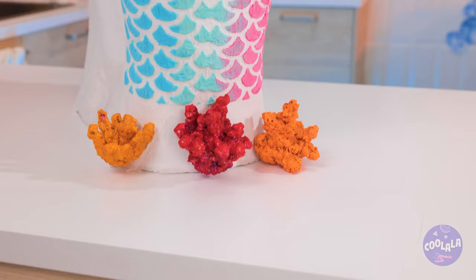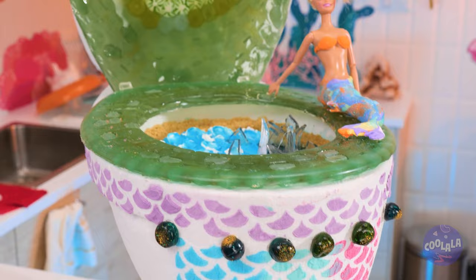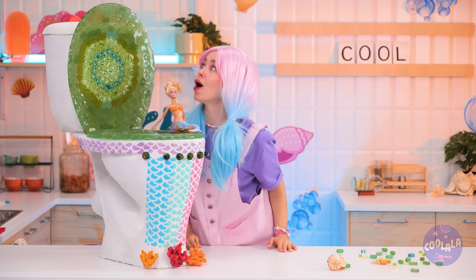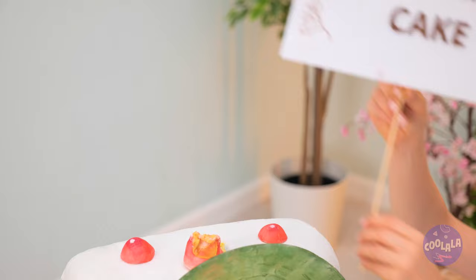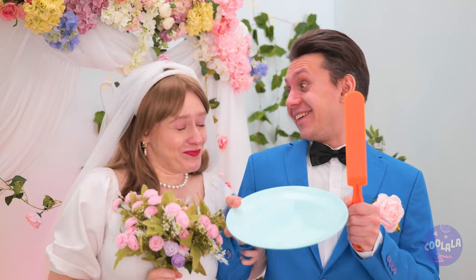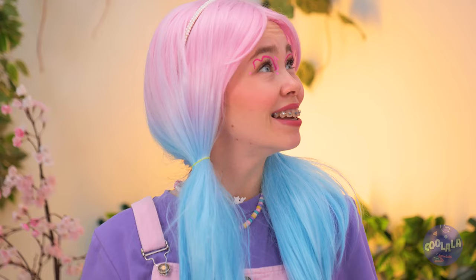Wow, this cake looks even better than the old one. It's so good, the bride and groom should owe us a cake. But first, let's put it back into place. And just in time, they're about to cut the cake. What's wrong? Oh no, that's not. Oh, never mind. Omni can make the next cake.